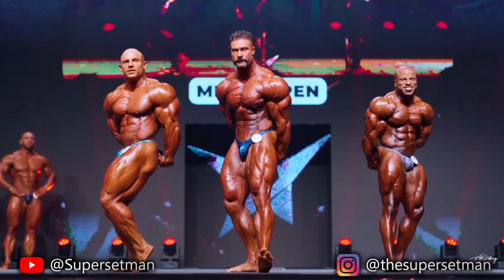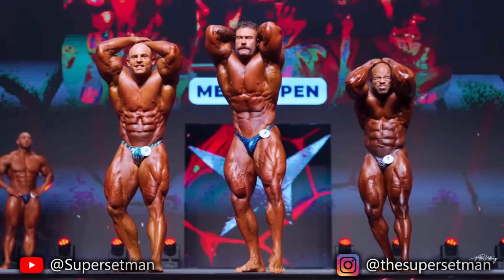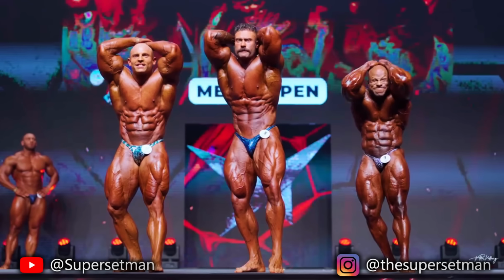Abs and thighs. When Martin is on, he's one of the best in the world in this pose and very hard to beat. He indeed has a little split between the abs, but his abs are carved out of stone including the obliques. His waist is tight and his quads are among the best in the world, if not the very best today.